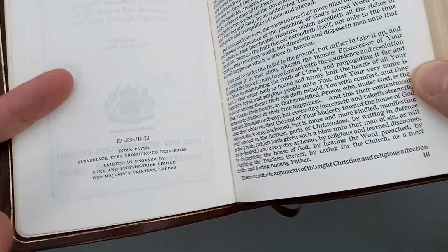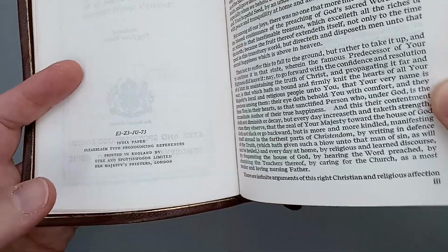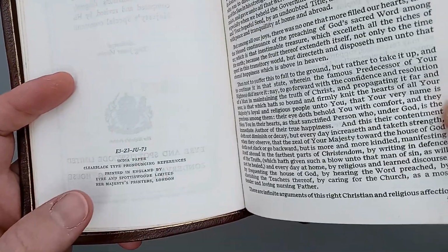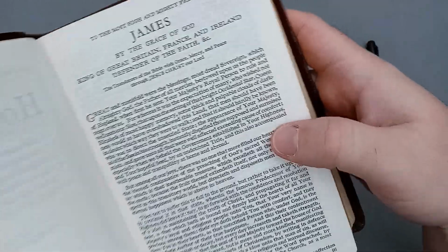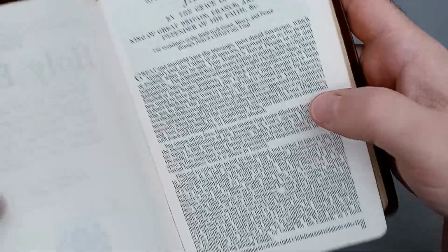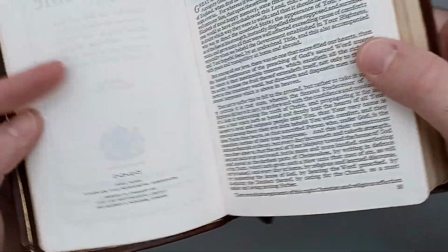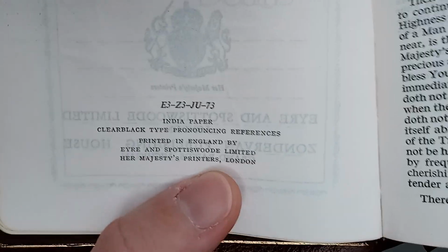I had somebody ask me recently. They were trying to figure out if their Bible was India paper or not. As a go-to, unless it's indicated, I don't venture a guess. Every once in a while, the paper is very obviously India paper, but sometimes, like in this case, it says India paper, but it doesn't seem to me like what I remember 1950s India paper being. So I try not to venture a guess unless it's specifically stated, because I don't want to overstep, right? If it's not really India paper.